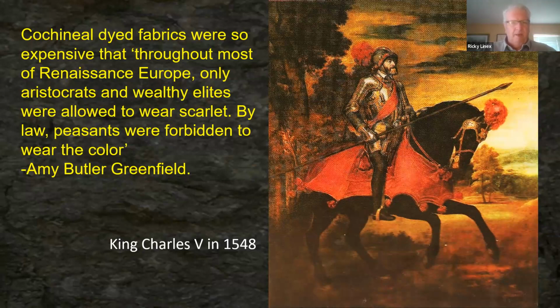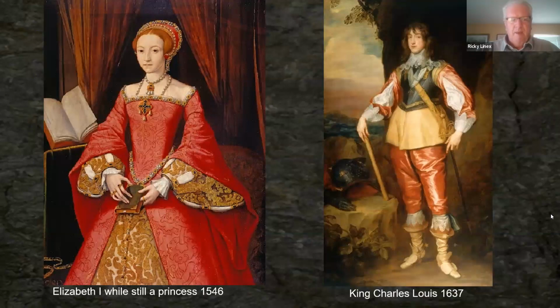He's got a red headband around the helmet, a red sash. The horse has got a fancy headdress. He's got red reins and a red saddle blanket to offset the color of that gold armor that he's wearing. So he was using it. He adopted it early for the style that it gave him.